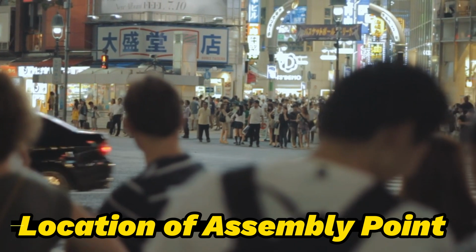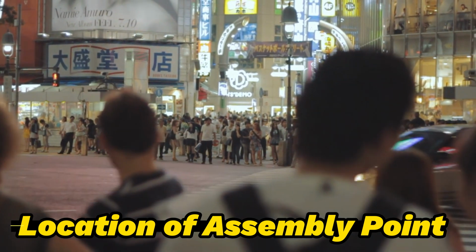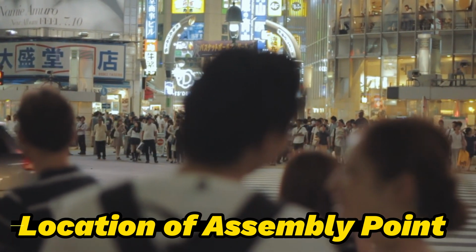Location of assembly point. In case of an evacuation, knowing the location of the assembly point is crucial. This is where you and your loved ones can regroup and stay safe.